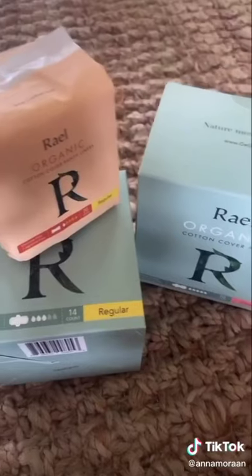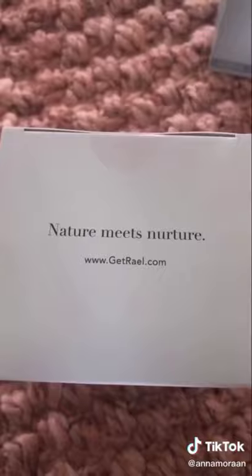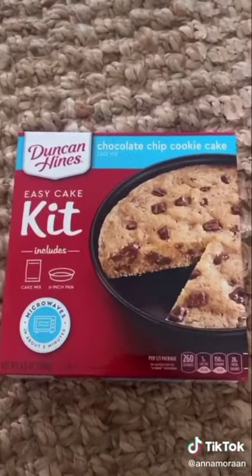This next one is for my girls. Period products, they're supposed to be better for you in general, but also I heard they're supposed to make your flow lighter. Can't tell you the science behind that, but I heard it from a TikTok. Then I got this cookie cake looking thing. I'm so excited to make it. It looks so good. Okay, bye.